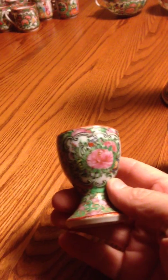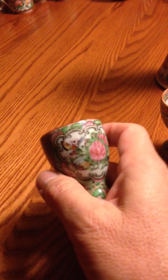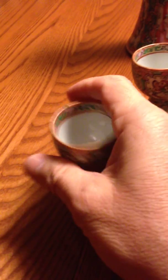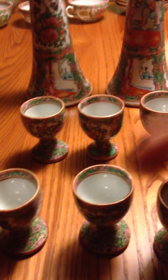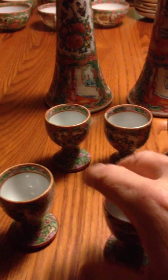I didn't even realize it until about 10 minutes ago, looking closely at these, that they were different. These are in nice condition. I'm running my fingers around the top. I've got a little roughness there, but that doesn't seem to be a chip really. I'm going to offer these 3 sets in 3 auctions: one auction for them, one auction for these, and one auction for the pair of candle holders.